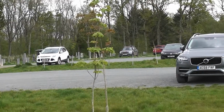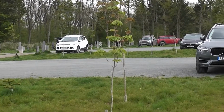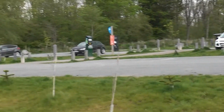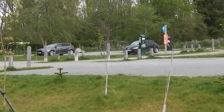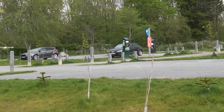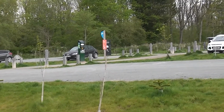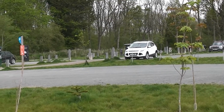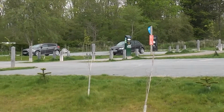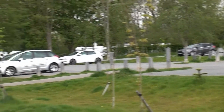So Fineshade is a popular spot for walking, cycling, walking your dog, but there's a fairly extensive car park. I should mention there are car parking charges here, so you need to come prepared for that. Alternately, if you live close by and you're going to come regularly, there is an annual parking pass that's available. We have the parking pass because we come here quite often, and that's actually quite good value in terms of the parking fee that applies to the parking here.